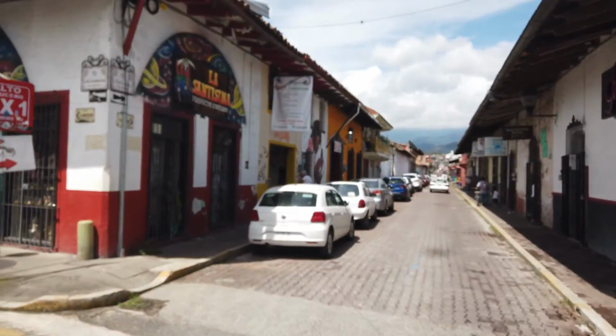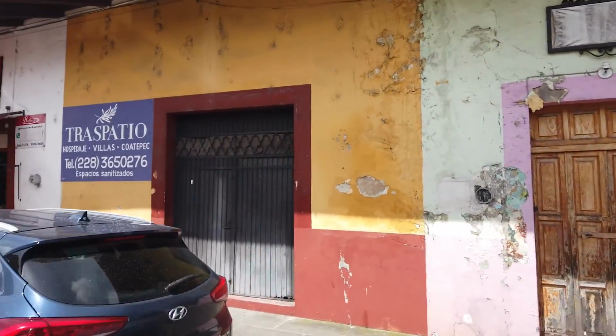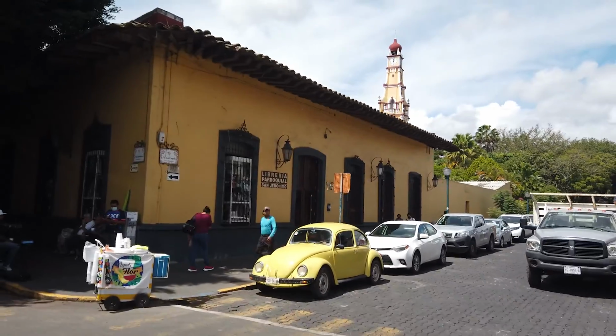We just made it to Coatepec. We found a parking spot, or like a parking garage, right in the center of Coatepec. And finding a parking spot with the van is usually one of the hardest things, because a lot of the times the entrance to the parking is too short, so the van won't fit.